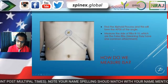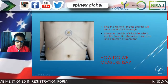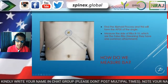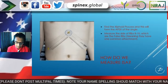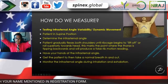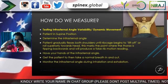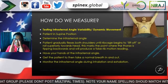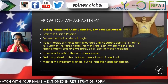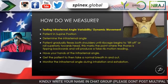This is just one of the tests that we do. I'm going to have them measure statically what their infrasternal angle is right here, supine. Whatever it is, it might be 80, 90, it may be 60, it may be 100. That's their static, so you write that down. Then I'm going to have them raise their hands overhead, and once the rib cage starts rolling back, I have them stop, with their arms down. Then I'm going to ask them to take a deep breath in and out. What I'm looking for visually is whether on inhalation the rib cage goes up and widens, and on exhalation, does it come down?